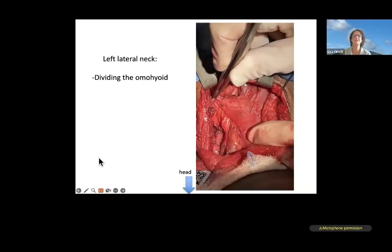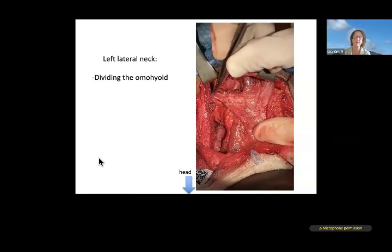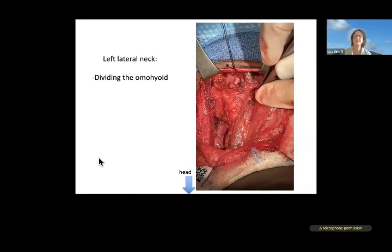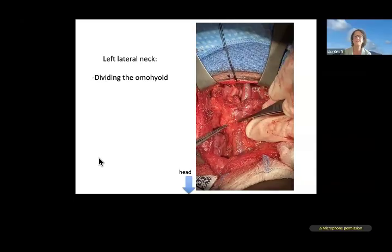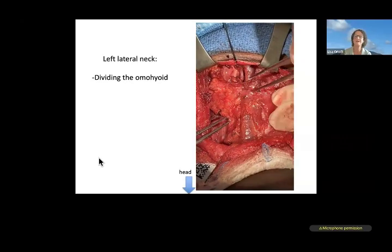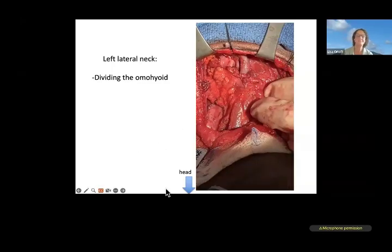And here I do have a surgical video. One point that I tend to make is that it's my practice to transect and remove the omohyoid muscle to give the best access to that level 4 and 5B location. It also ensures that you're not going to miss these nodes that are immediately under the omohyoid or in the space medial to the carotid sheath. So there you're seeing a couple of metastatic nodes hiding under that omohyoid.